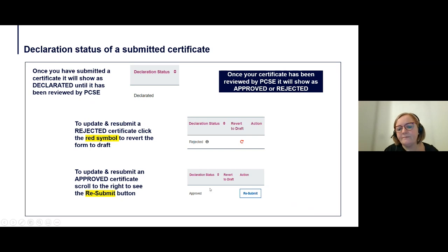So all you need to do then is click resubmit. That will then effectively create you a new version of your certificate for you to complete, make any amendments, update, and again click submit to send it off to us. So hopefully that just helps with the navigation around the listing screen.